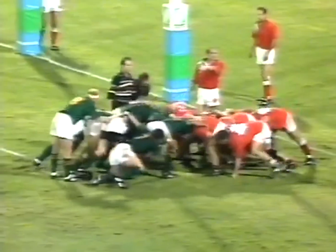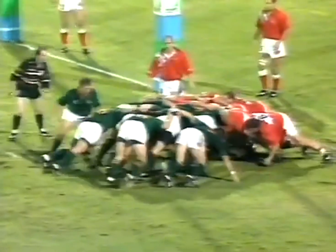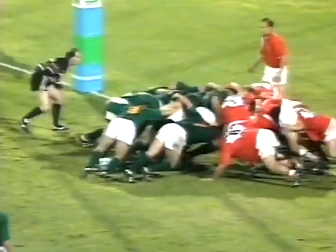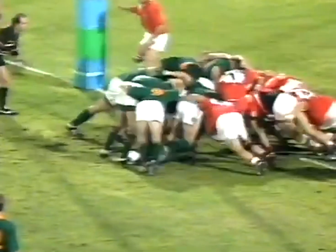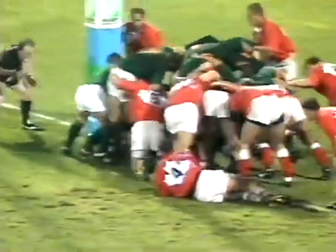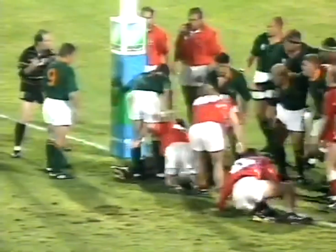I wouldn't like to be in that Canadian front row right now with that South African pack operating so well as a unit. They'd want to keep that scrum straight. Richter. Is Richter going to get over? No.